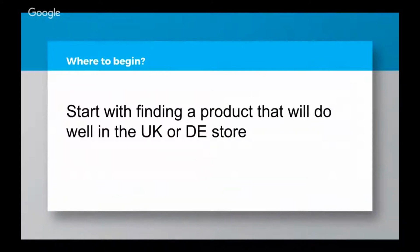There are obviously multiple marketplaces in the EU. We have UK, Germany, France, Spain, and Italy. I don't think I forgot any there. So where do you begin? A lot of you, if you're already selling, know that you can store your products in one country and still fulfill to other countries in the EU, which is really nice. Even if you want to sell in multiple marketplaces, I would recommend doing your product research in the UK or Germany store, because those are the largest marketplaces in the EU and have the most demand. So I would focus on those, and you can still sell your products in other marketplaces.